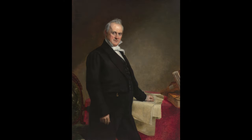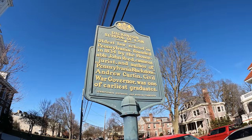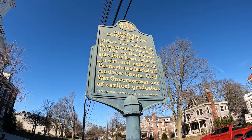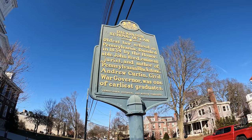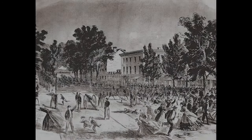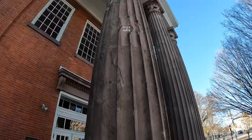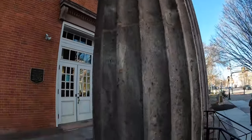James Buchanan, the 15th President of the United States and the only one to hail from Pennsylvania, graduated from Dickinson in 1809. In 1834, Dickinson Law School was founded, and today is the fifth oldest law school in the United States and the oldest law school in Pennsylvania. During the Civil War, a Confederate army attacked and shelled Carlisle as an offshoot of the Gettysburg Campaign. A cannonball dent can still be seen on one of the columns at the historic county courthouse.